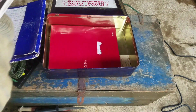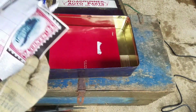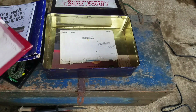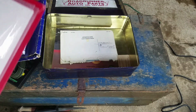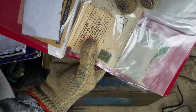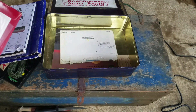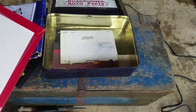Oh, look at this. Okay, we got stamp collecting as well. Giant catalog enclosed. We got... Oh, wow. Wow. Okay. All right. This entire folder is filled with... Look, you got stamps, but I think some of this was actually personally sent, too. Yeah, some of this was personally sent. Airmail.